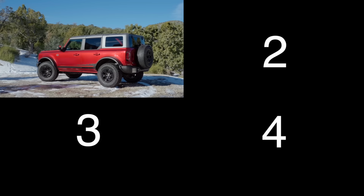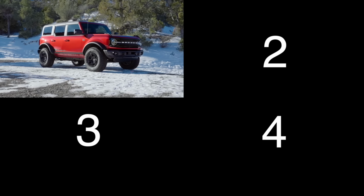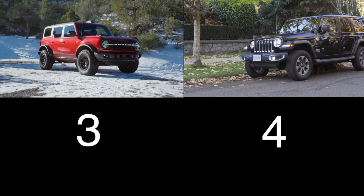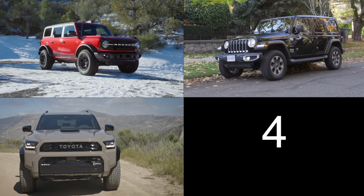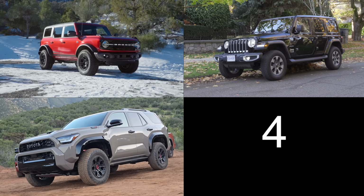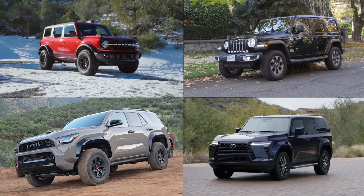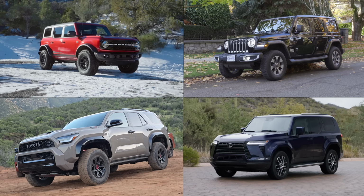So you want a rugged, off-road capable SUV? What else can you buy? For your consideration, 4 vehicles for you to consider. Up first is a Ford Bronco 4-door with a 2.7-liter EcoBoost engine, 330 horsepower, and a starting price of almost $54,000. The Jeep Wrangler Sport 4-door with a 3.6-liter Pentastar V6, 285 horsepower, and a starting price of over $53,500. The new Toyota 4Runner with a 2.4-liter turbocharged 4-cylinder, 278 horsepower, and pricing has not been announced yet. Oh, the one I like, the Lexus GX with a twin-turbo 3.4-liter V6, 349 horsepower, and a starting price of almost $87,000. So there are 4 off-road capable SUVs for you to consider.